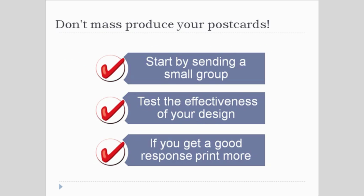And you can do things like A/B split testing by creating 2 different postcards, but only changing perhaps one thing in the postcard. And you could tell the people on postcard A to go to a certain website and tell the people on postcard B to go to a different website. That way you can actually test to see whether a certain headline converts better, a certain thing on the postcard, the certain design, layout, color, whatever.